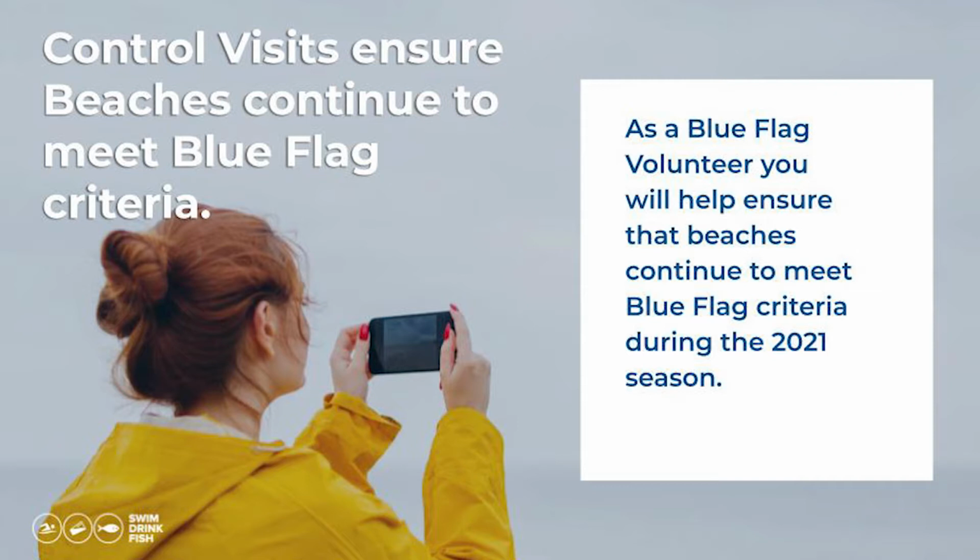Using a standardized Blue Flag beach control visit form, you will visit your assigned beach and check to see if the Blue Flag criteria are being met. Control visits are essential to ensure that Blue Flag remains a trusted and respected symbol in Canada.